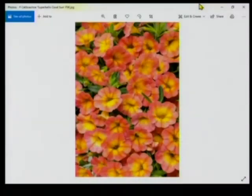And then Calibrachoa are superbells. I'm just going to talk about the common names because some of the botanical names are hard to remember. Yes. So superbells are really, really popular. And the superbells, this is the first one I have here. This is called Coral Sun.